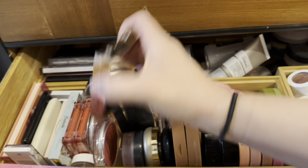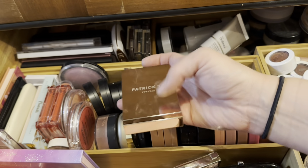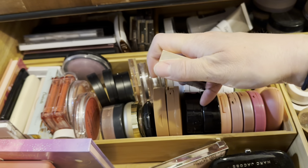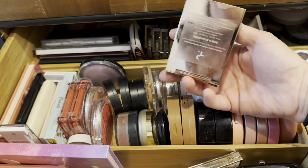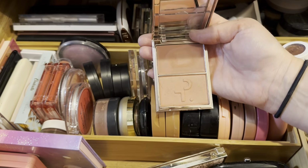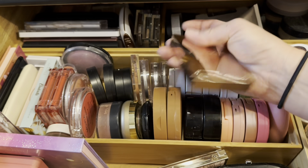You know what I've never used? This. Oh, hello. Patrick Ta. This is She's Blushing. Golly. I can't even open it. Oh, Lord. So it's just kind of a neutral blush. We got a cream and a powder. I'm going to try it. I'm going to finally try it.